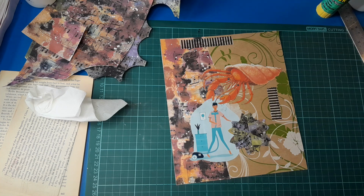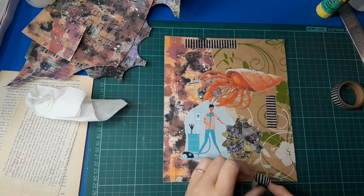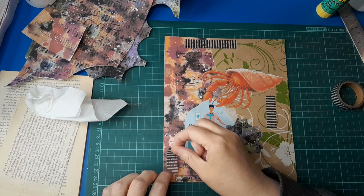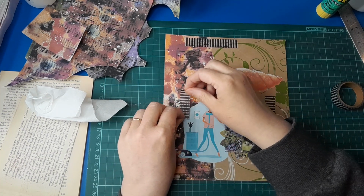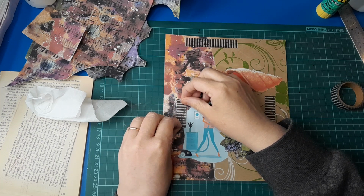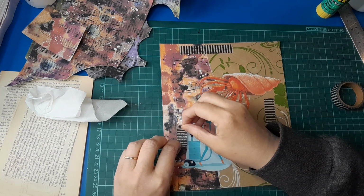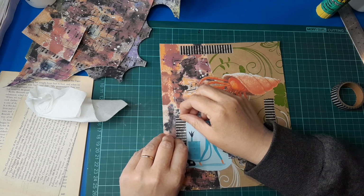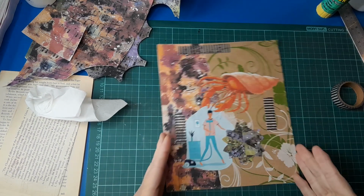And where do I want another bit? Down here? No. I think down here. Maybe? Oh no, I can't decide. Oh no. It's so important, isn't it? It's the most important thing in the world where you slap down a bit of washi tape. Right, it's going there. Just because it's going there.